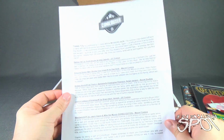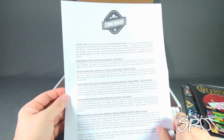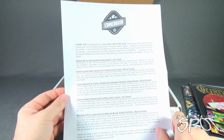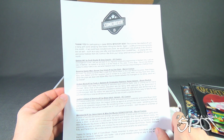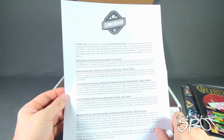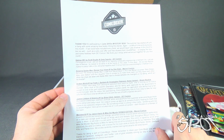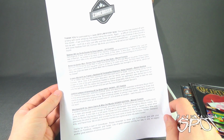And finally, we have the little read-up, which essentially is stuff that we've already looked at. Batman #41. Convergence is over and we're back to our regularly scheduled programming in Gotham City. Last we saw Batman, he looked to be done at the hands of the Joker. In this issue, the all-new Batman makes his debut. Who is he and what happens next? I guess Spot really shouldn't have said Commissioner Gordon. Find out as the new era begins in Gotham City. Amazing Spider-Man Renew Your Vows #1. Broken World, the signed Nolan variant. Justice League of America #1, and Weird World. Actually, Weird World was the autograph. Broken World #1 was not autographed. It's the Nolan variant, though.